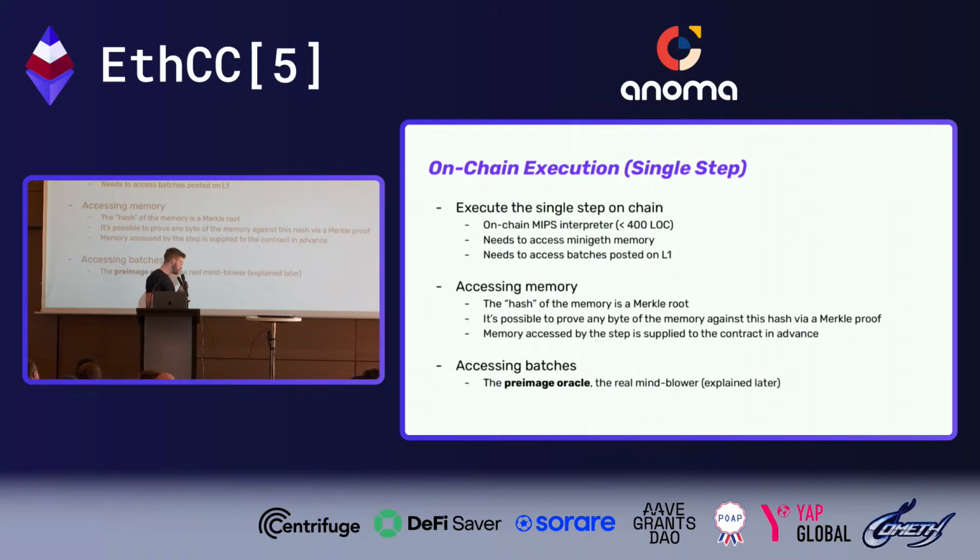And then once you have figured out the step, you actually need to execute it on chain, for which we use an on-chain MIPS interpreter, which is very simple, less than 400 lines of code. Two things are interesting: at that stage, you only have a hash of the memory, but the hash doesn't give you the whole memory, and you still need to access some memory. Not much, because you're just running one assembler instruction, so you probably only need to access one or two memory locations.